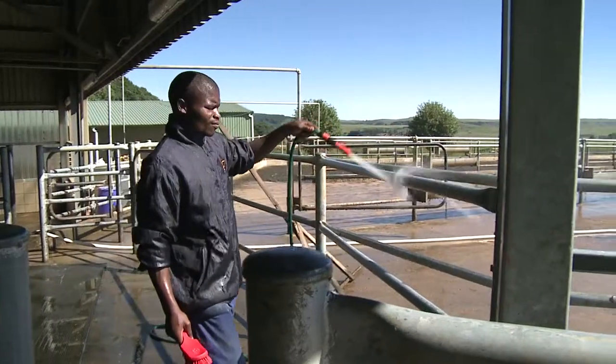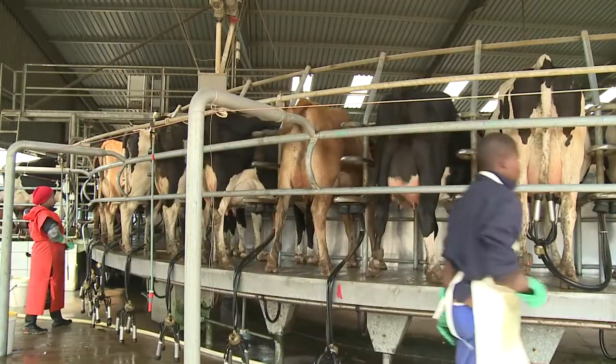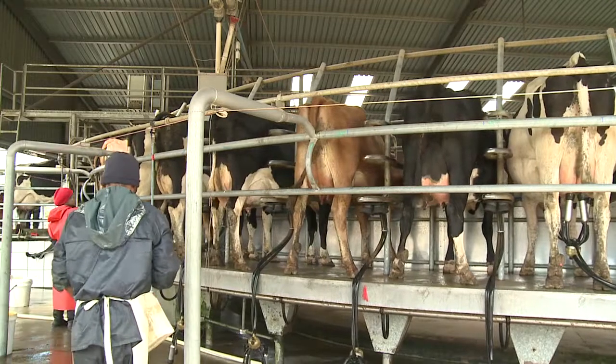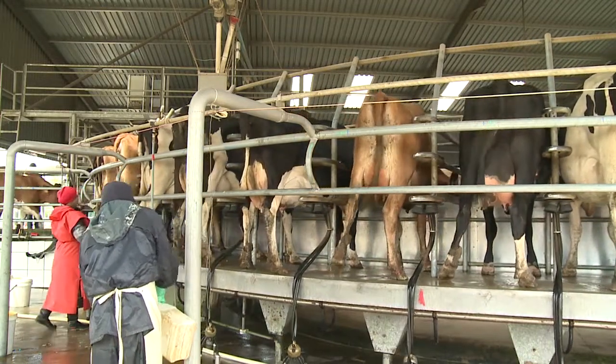The key to it, I think, is we've got a good bunch of skilled guys that help me and take quite a lot of pressure off me, because I'm the only person in regards to management on the farm. So I do need to have a capable team to support me, which they do. We have a bonus system, and the team has to meet certain key performance areas.